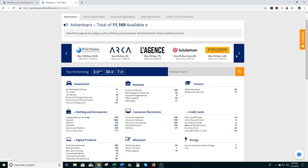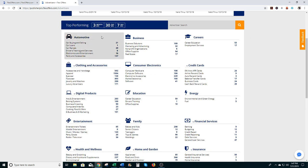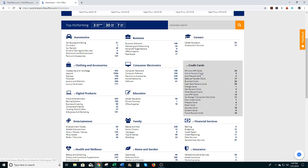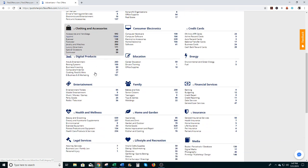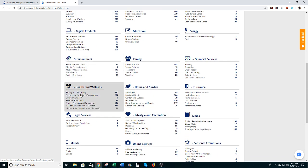So here you go, here's Lululemon. So if you're doing YouTube, Instagram type of content, you could potentially promote them. So as you can see, there's a lot of different ones: Forever 21, Bloomingdale's, Monster. So here's all the different categories. Automotive, business, careers, credit cards, education, clothing, accessories. Let's see, where is health, home and garden, health and wellness.